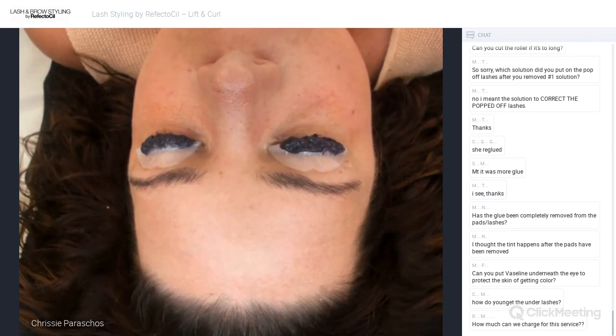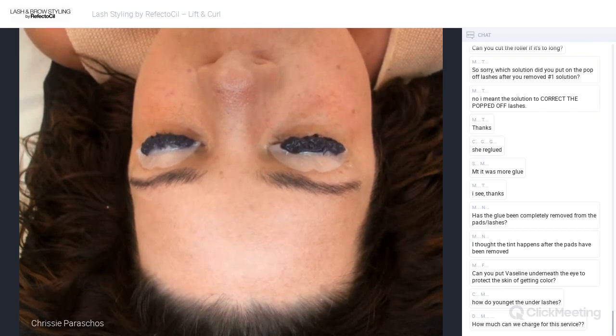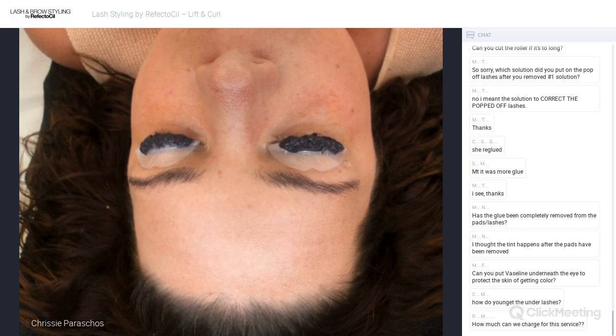Has the glue been completely removed from the pads and lashes? No, there's still glue on the back that's holding the lashes. On the top part of the lashes, the glue's gone because it was dissolved from the 2 solutions. But on the back side, the lashes are still resting onto the pad. That's another reason why I don't like doing it on the pad.